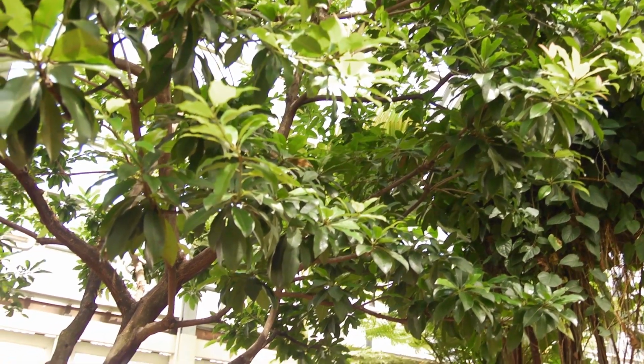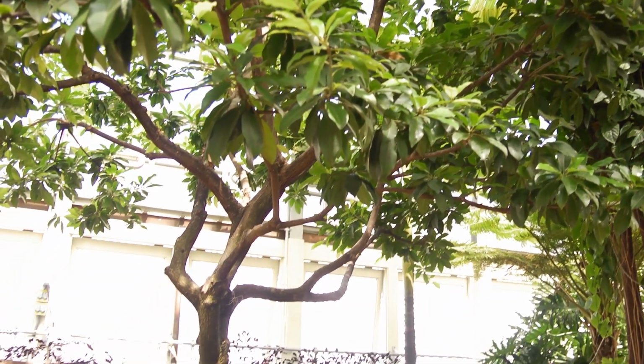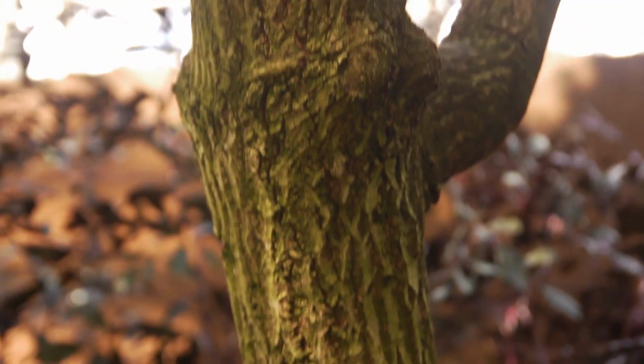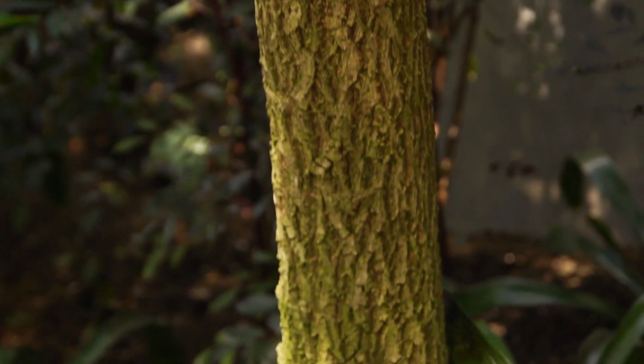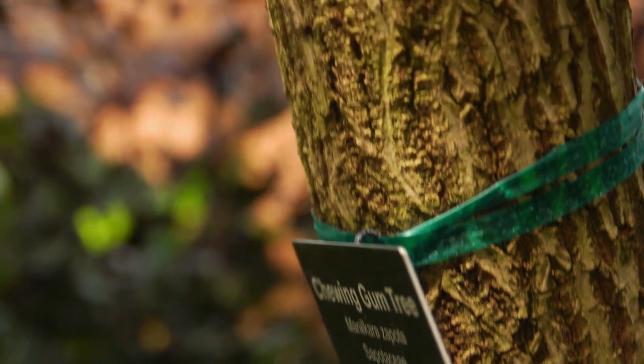Another tree that we actually eat different plant parts from is the chewing gum tree. When people originally discovered chewing gum, or when they chewed gum in its original form, it was coming from the sap of the chewing gum tree, and we have a chewing gum tree here as well.